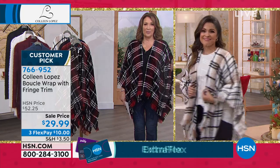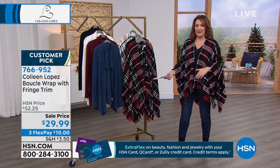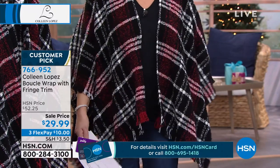So Michelle's ivory is almost gone. Last call went out there. The black one I have on, fewer than 500. Cranberry, we have same deal, a couple hundred. That's it for this. So we are going to be saying goodbye to this top tonight. $29 is a blowout price for it.